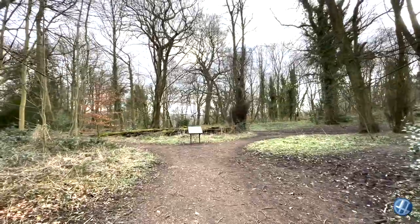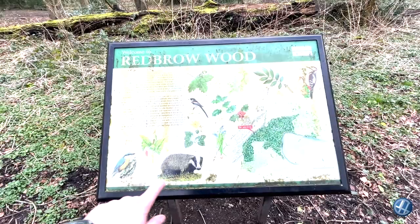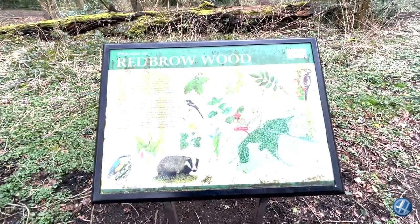Can you hear the birds tweeting? This is more like it. I'm not a great fan of walking along noisy roads, if I'm honest. This is so much more calming for the soul. Red brow wood, badgers, nuthatches, long tail tits.